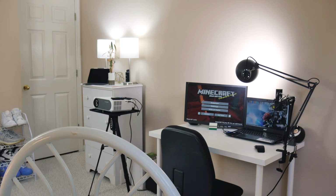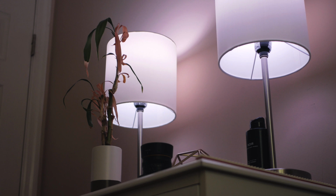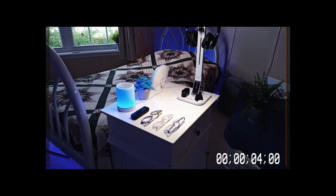I think pure white is great for focus and just sitting down to get some work done. I'll typically do pink or teal for just relaxing and playing Minecraft, and royal blue goes really nice when it's raining outside and you got that natural rain soundtrack to complement everything.